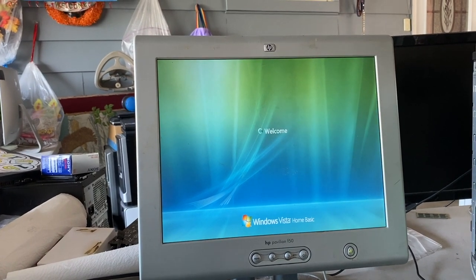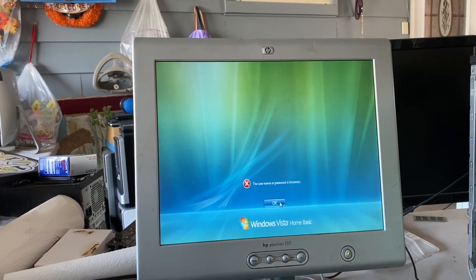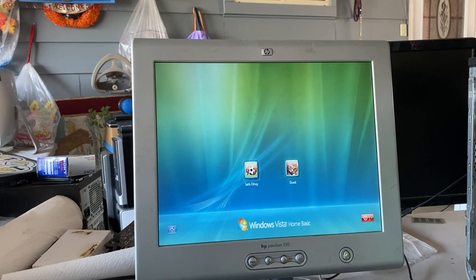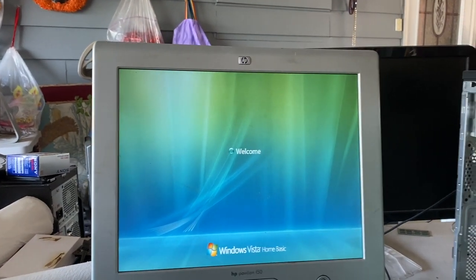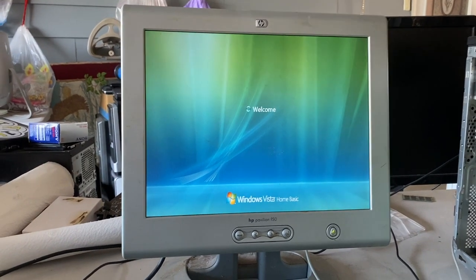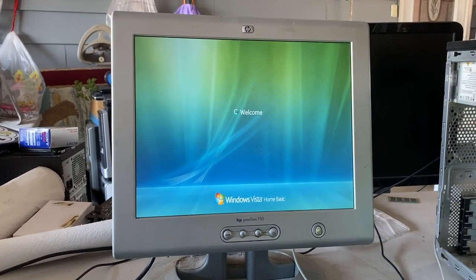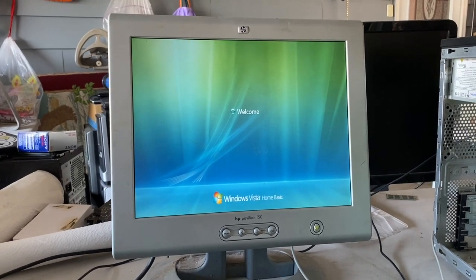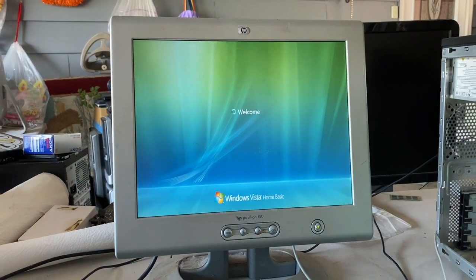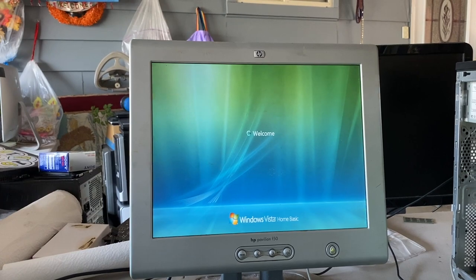Let's see. Do we have a password hint? No, we don't. Okay, we do have a guest user, so I guess I could hop on there real quick and check stuff out for all the good that will do. Let's see how slow this thing is to log in. Surprisingly, Vista, despite the weird resolution, looks really good on this LCD.